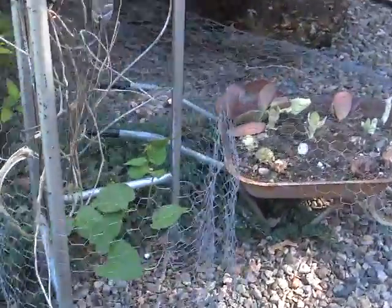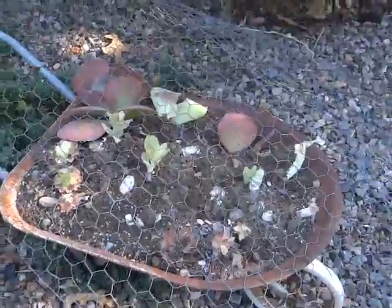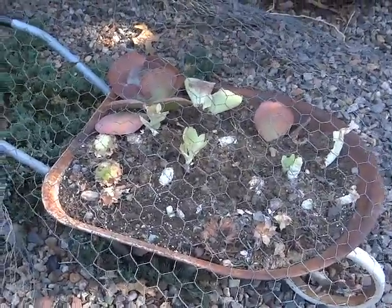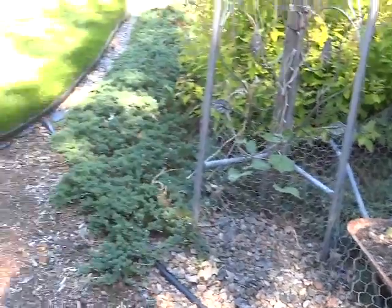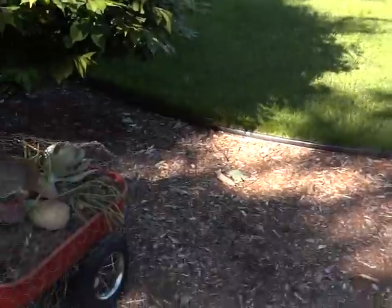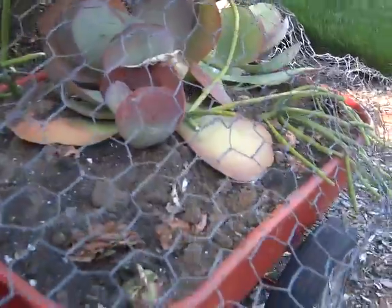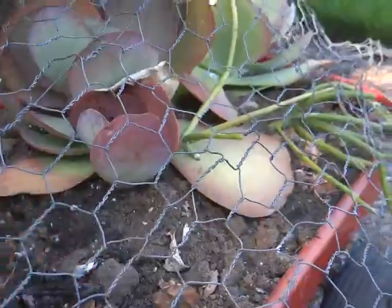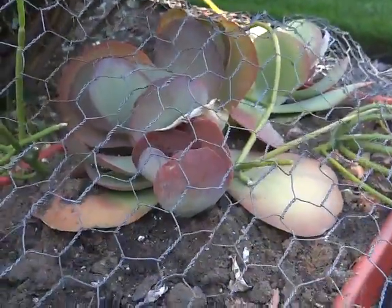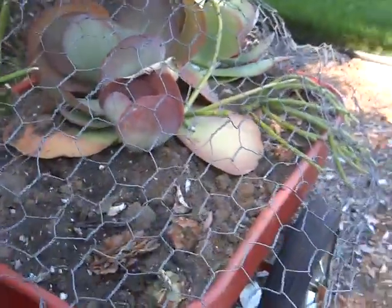So my arch has your scarlet runner bean. Succulents that went dormant, practically dead dormant, downstairs. They'll come back. And I cover them with chicken wire for now. Oh, see, something even got in here and got under the chicken wire. I had a pencil cactus right here, and it got under there. So we'll put another one in and tighten up the chicken wire. I didn't think they'd go under there.